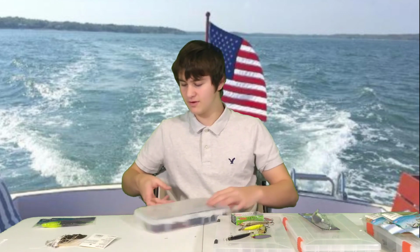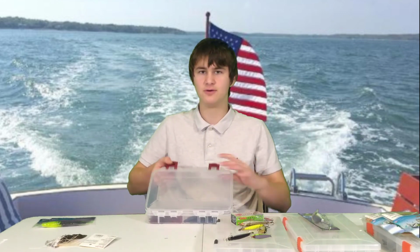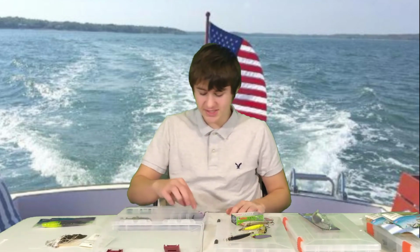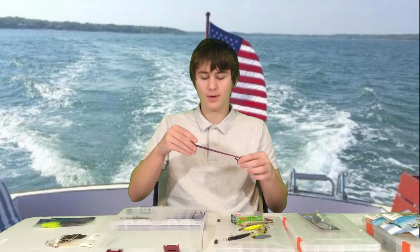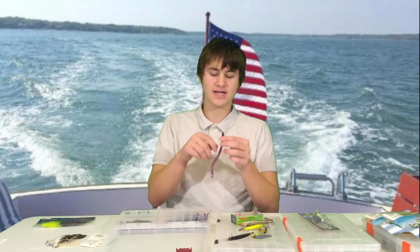So coming in at number 4, we have Texas rigged worms. You can Ned rig them, I guess. Actually, I don't think you could Ned rig them, but you can fish these things really any way you want. What seems to work best for me would be weightless Texas rigging it, or you can use it with a weight. It really depends how many weeds are around. But what I usually do during the winter is I'll Texas rig it.